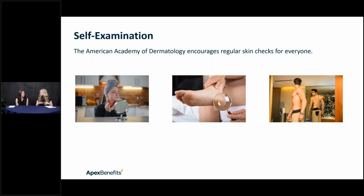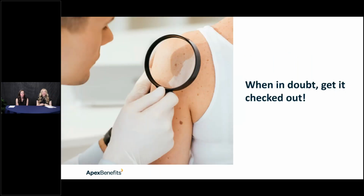Having your partner take a look at the back of our heads and places that we can't see is also something that's helpful too. When in doubt, get it checked out. So whether it's coming to see me over here at the Olivia and Carmel, if you're a Marathon Health member, or seeing your primary care, we would much rather see you than ignore it.